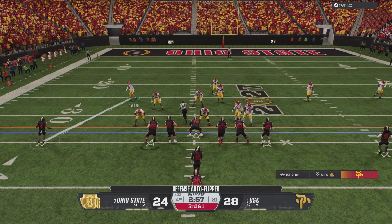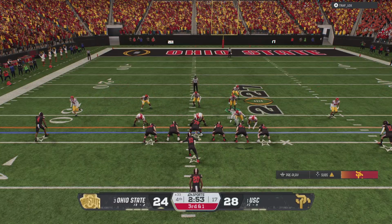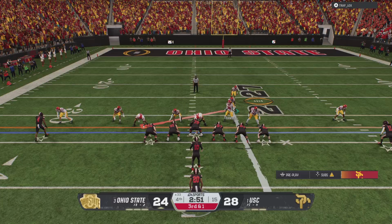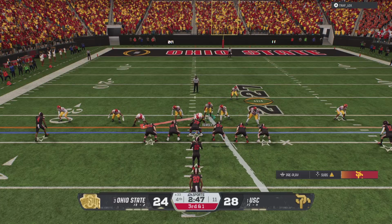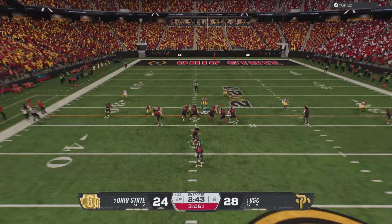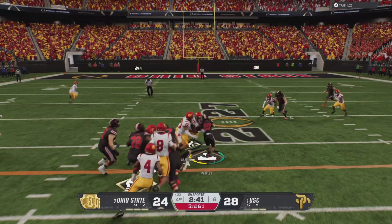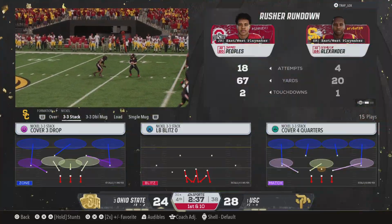Here we go. Third down and 1. Gut check time on both sides. Can he get there on the ground? The Buckeyes are looking to keep this drive going.